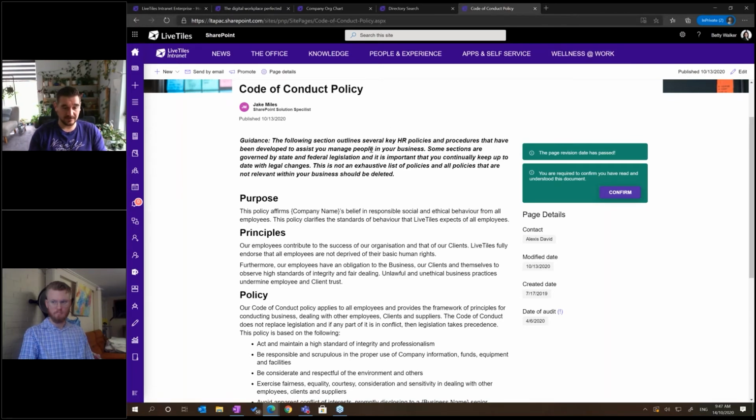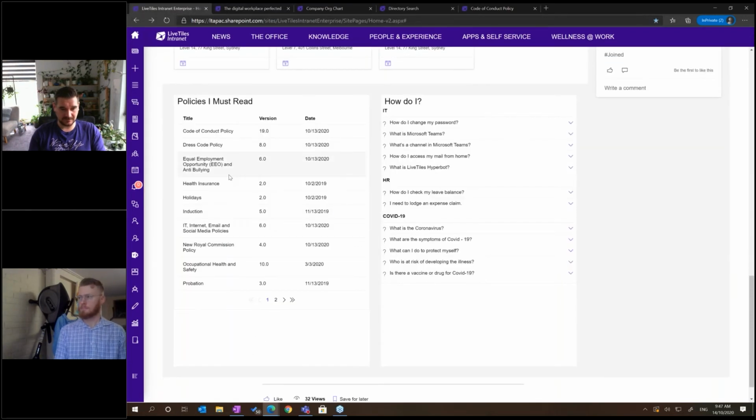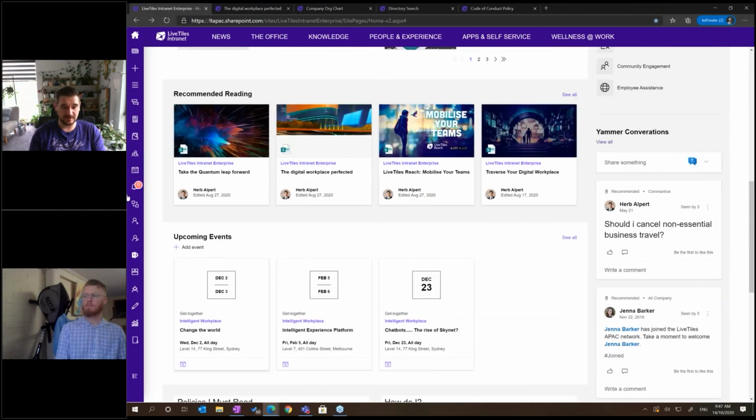So once it actually goes into the back end, once you've confirmed that you've read it, the HR team can actually pull a report, and that will have all the information on who's actually read it, and you can remain compliant. So going back now and talking about connecting people to information, let's talk about connecting people to people.